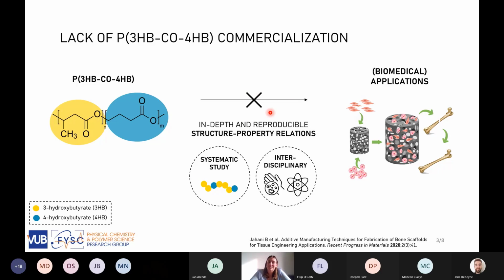However, as mentioned, there is this lack of commercialization, this lack of application development. And one of the reasons for this is that there's a lack of in-depth and reproducible structure property relations. And you may wonder if these relations are so important, why haven't they been fully characterized yet? Well, it's complicated to do so because you would need to do a systematic study, but the samples for this study are not commercially available and they can also not be chemically synthesized yet. So you would need to apply a biosynthesis process. So the entire systematic study really needs this interdisciplinary approach, this collaboration between different research groups, the microbiology, polymer science, organic chemistry, and this collaboration is often lacking.